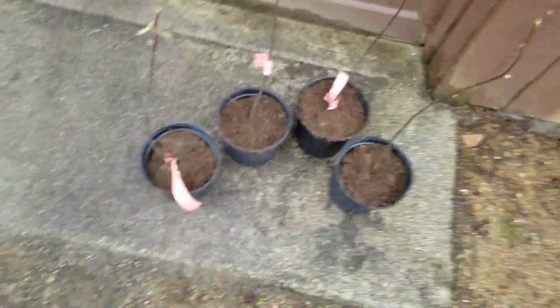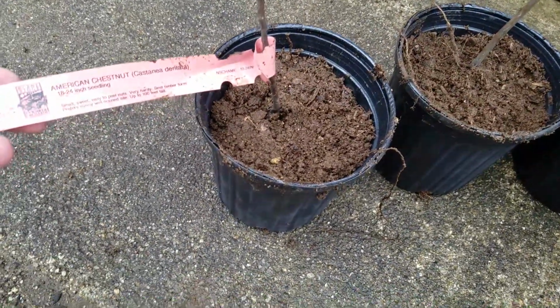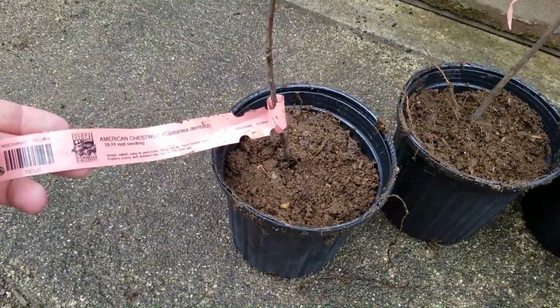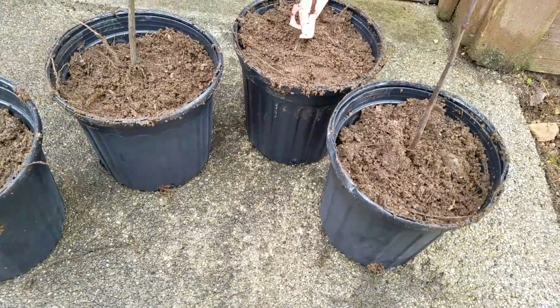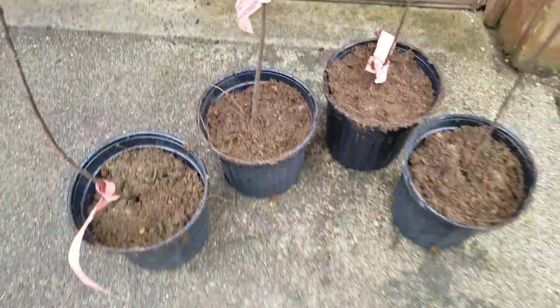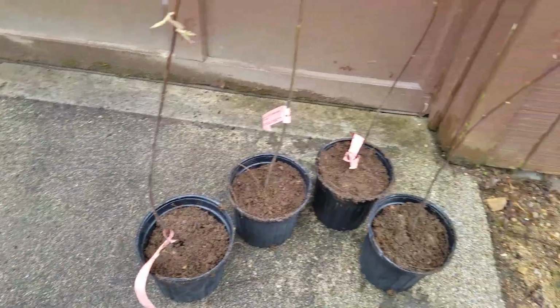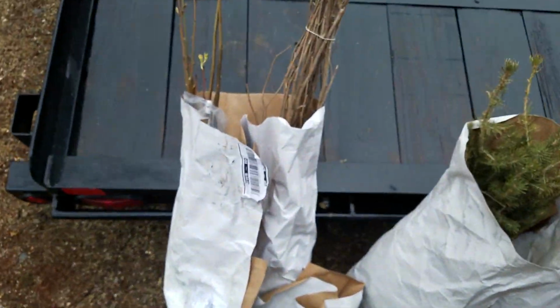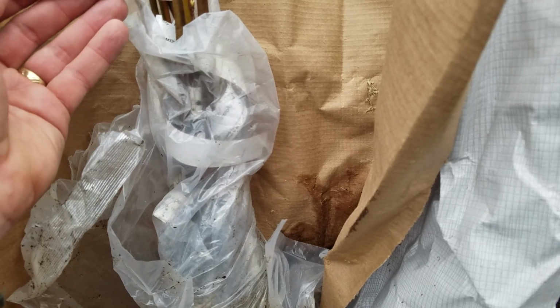These 4 are American chestnuts, and I think these came from Burnt Ridge Nursery. And they fell apart in the packaging, so I went ahead and got those potted because they would dry out. This one's already broken dormancy a little bit, so I'm going to keep those in the garage, make sure they harden up before I put them out in the sun. And there's still definitely a risk of frost.